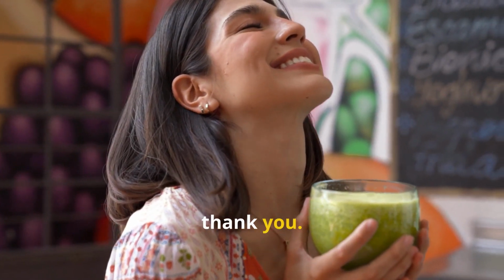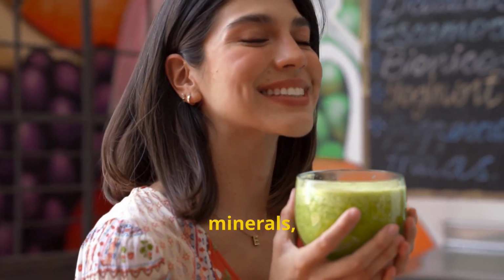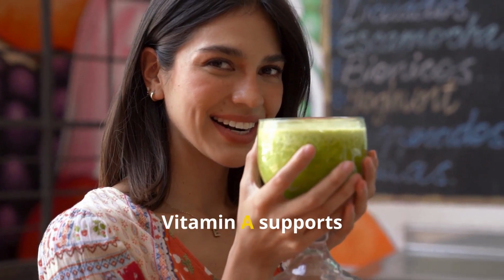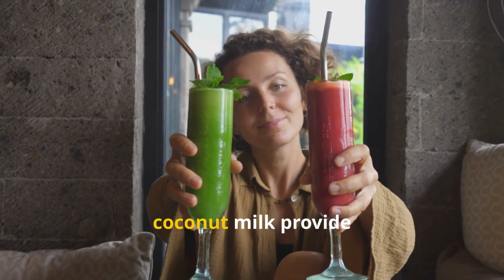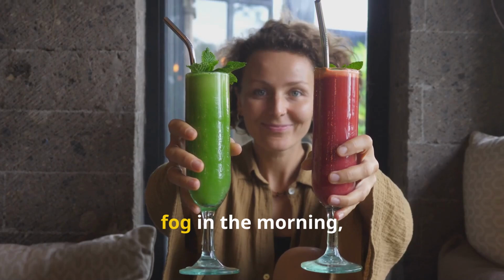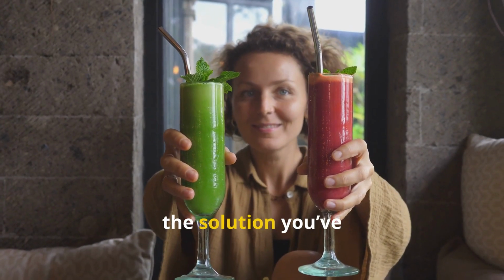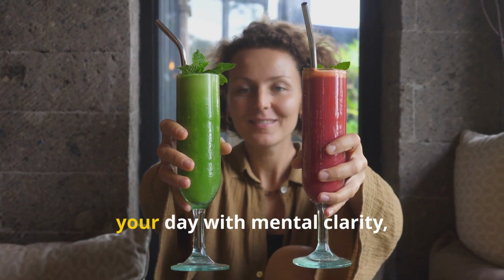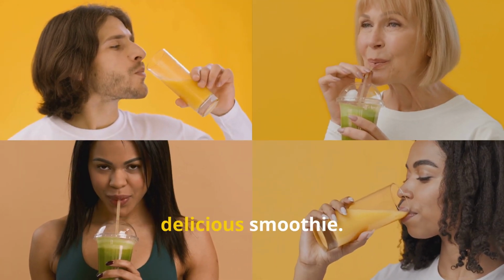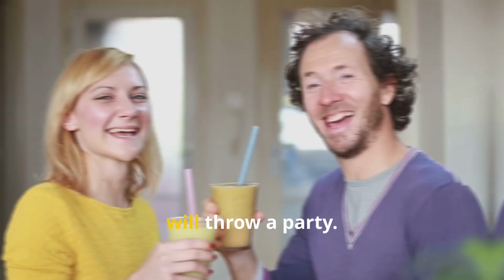Your brain will thank you. The combination of vitamins, minerals, and healthy fats in this blend is like a wake-up call for your mind. Vitamin A supports brain function, while the MCTs in coconut milk provide a quick source of energy for your brain cells. If you've ever struggled with brain fog in the morning, this drink could be the solution you've been looking for. Imagine starting your day with mental clarity, focus, and a sense of well-being, all from a simple, delicious smoothie. Your taste buds will throw a party.